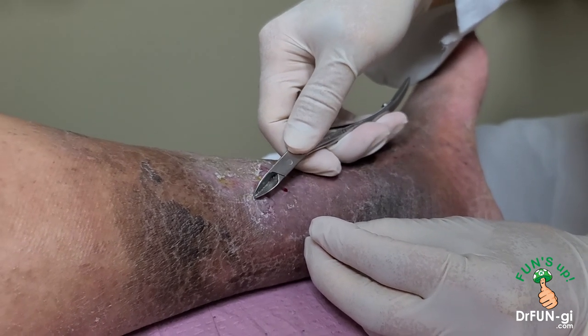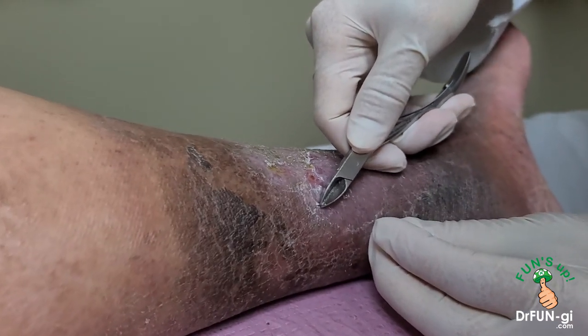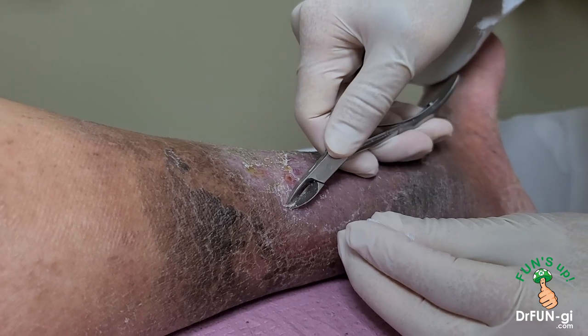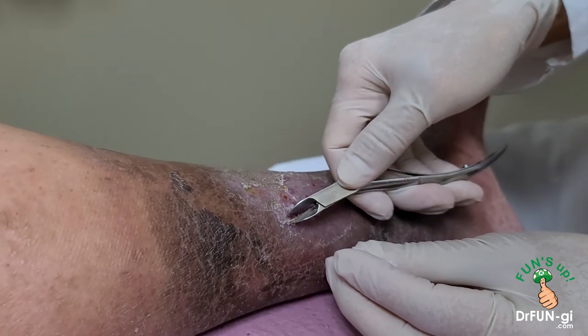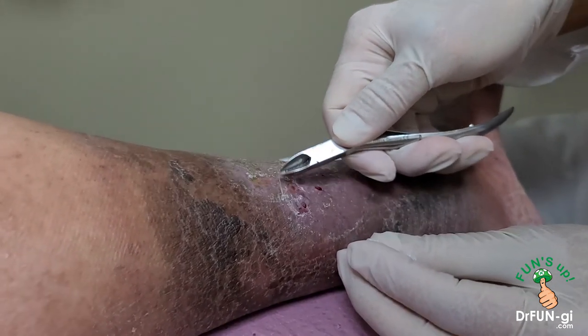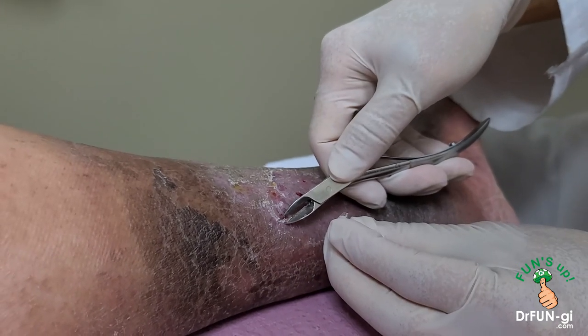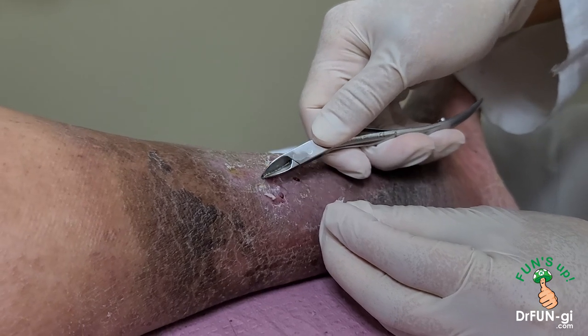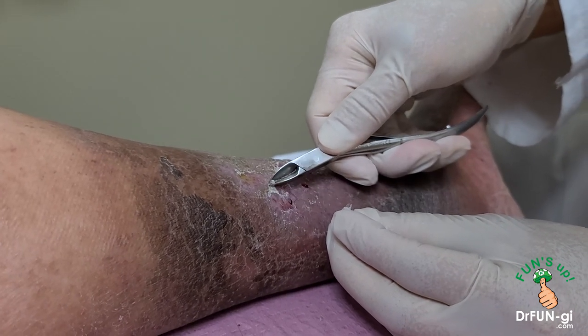I'm sorry. A little sore, huh? Sorry about that. Good. So, because the cleaner the edges around it, the quicker it heals. So, I want to make sure that I get all the edges cleaned up.